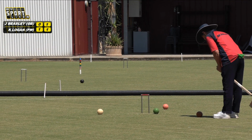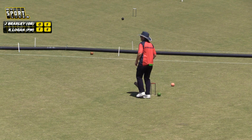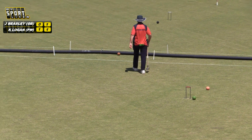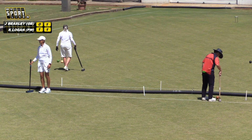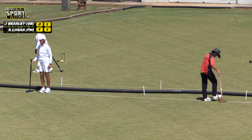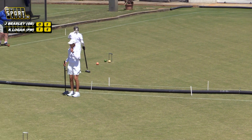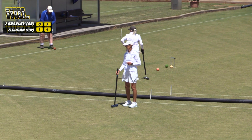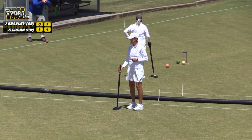Well, she's absolutely nailing her weight here. And if I could do that every game, I feel like I'd be close to unbeatable. So if she can start hitting some of her roquets to give herself a bit more of an advantage in some spots, she should be able to win both games here. Yeah, the hoop approaches have been spot on.